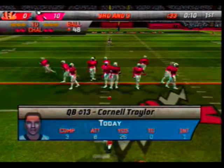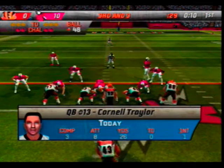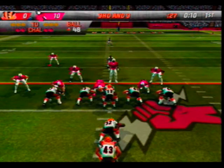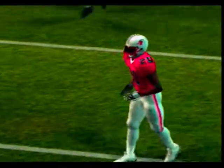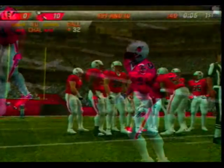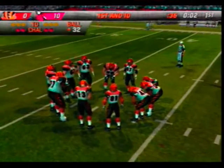Third and 3. Ball on the 48-yard line. The backs are lined up in an I. On the call, throws it. Harris brings him down at the 32-yard line. A powerful arm brings them a first down this time. Yeah, and you talk about putting some heat on your throws. This guy really let it go.